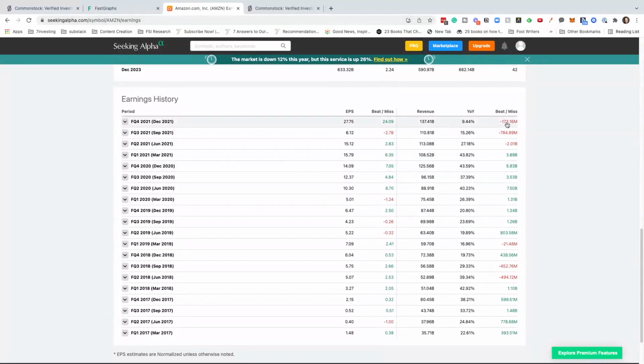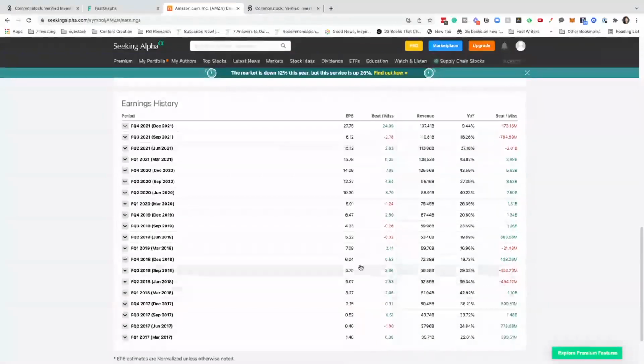So let's just look at it. Red means they missed, green means they beat. And as you can see, most recent from the fourth quarter 2021 all the way back to the first quarter of 2017, they've only missed 5 times on earnings, and 6 times on revenue. And so they've got 15 beats, 5 misses. So they're beating, I don't know, 80% of the time, 70, 80% of the time.